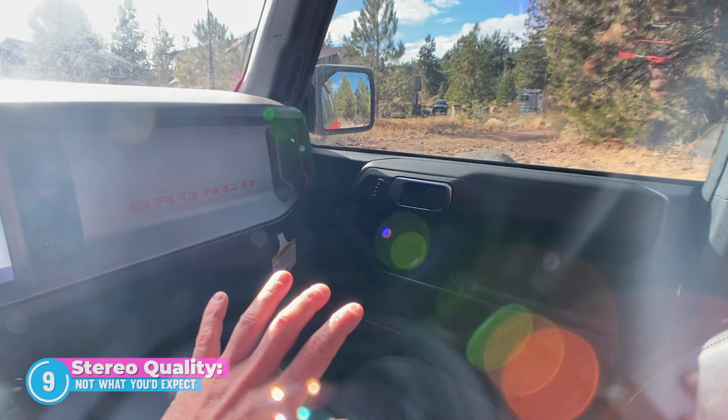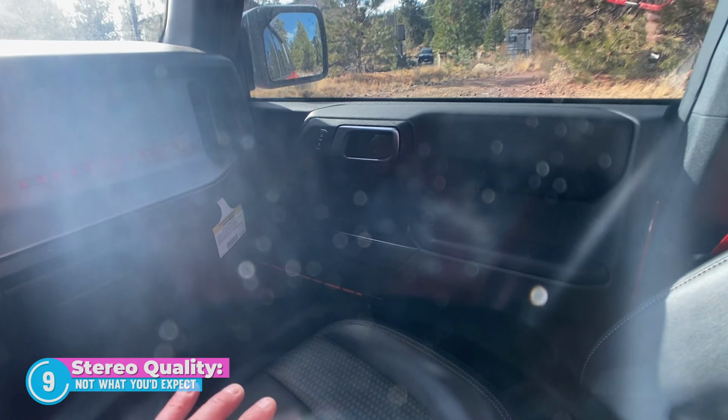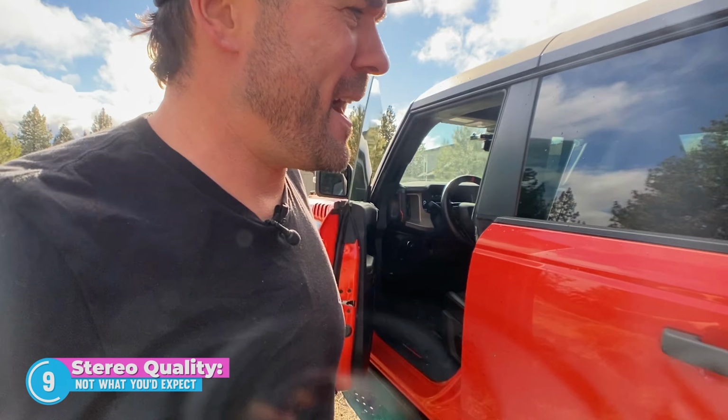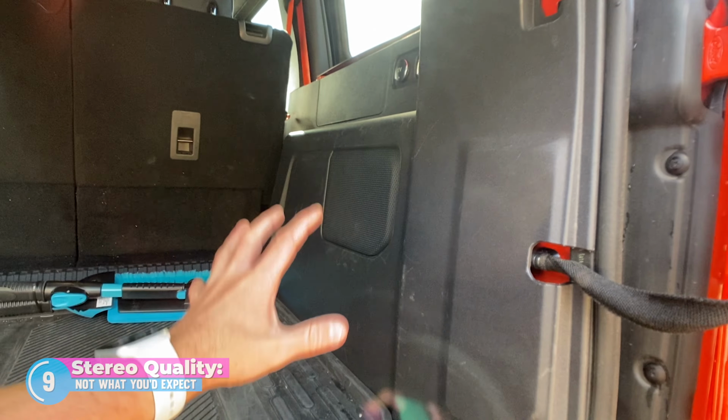There's not that many speakers because they couldn't put any in the doors, since you can take off the doors. But also the subwoofer back here, hey, don't honk at me. This guy, it rattles non-stop. So you really don't get a very good audiophile experience with this Bronco. Not that that's the reason you bought it, but you'd expect with a sub and a couple of speakers that it would sound a wee bit better. But I can't even wake up the neighbors on full blast.